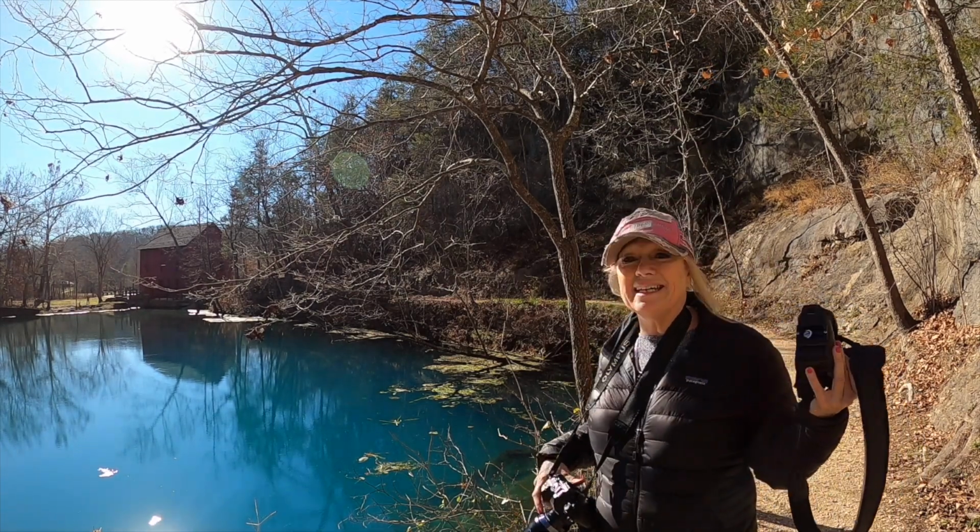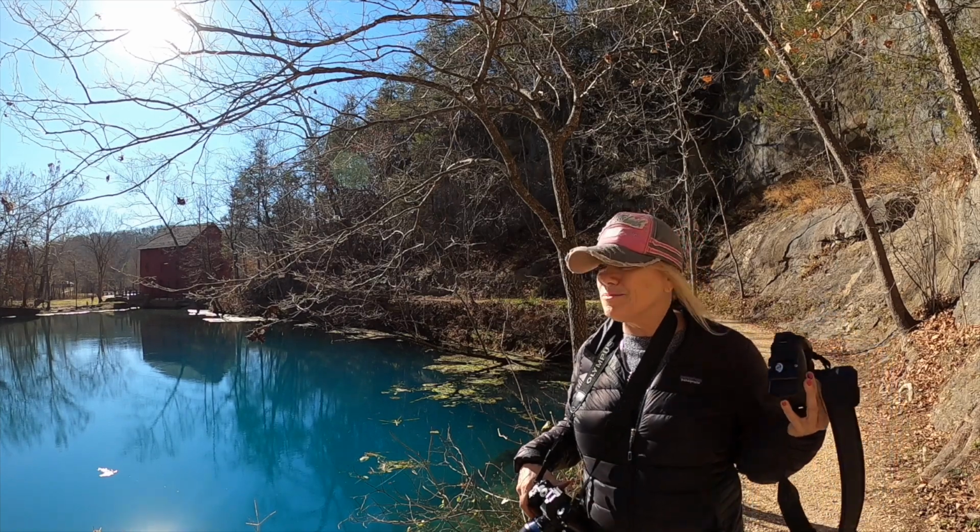Amazingly blue. It's crazy how blue this water is, guys. It's beautiful.